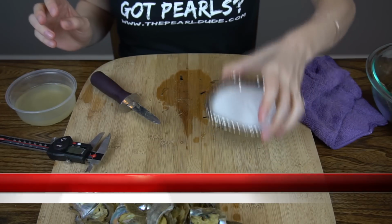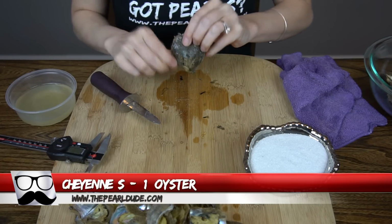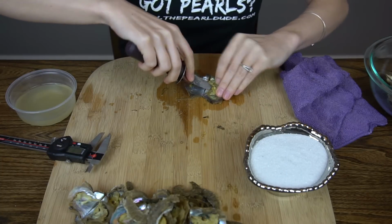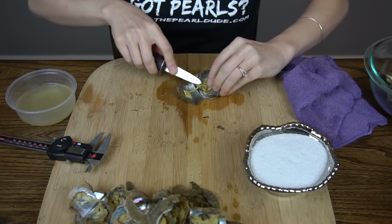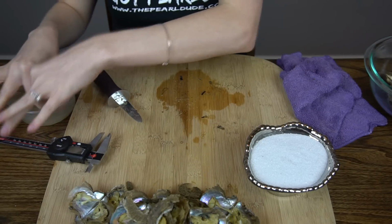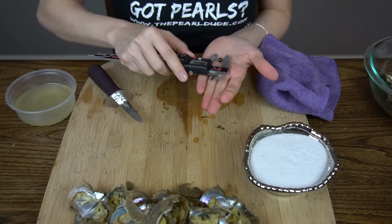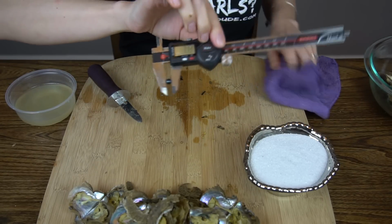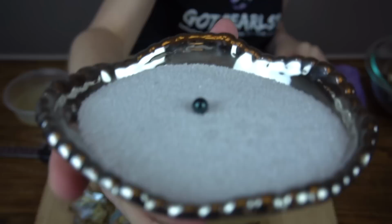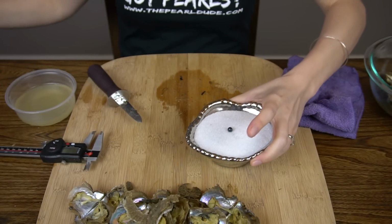All right, we're going to be opening one for Cheyenne next. Dark. If I can get it, it's stuck down there. Ooh, another blue. Had quite a few blues today. This one's kind of a mermaid. You can see a little bit of teal in it. 7.13. It's a really pretty one. Congratulations, Cheyenne.